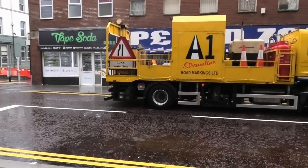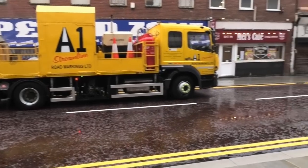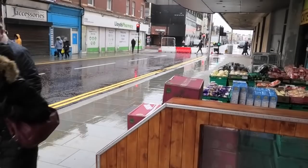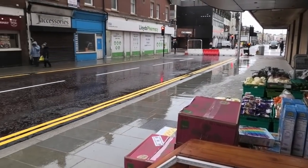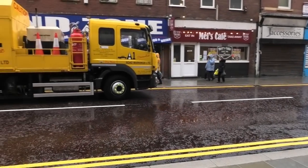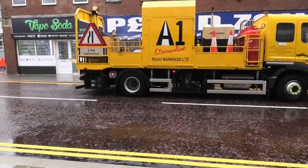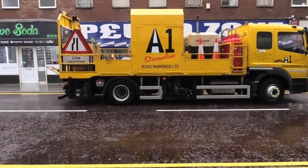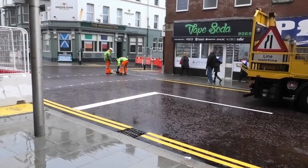Due to the rain, I am filming this under shelter. Would like to point out, even the road markings now are completed in this part of Topping Street. So in 3 days, this area here has a complete new road surface, including the road markings. Another cracking job. It looks really, really nice.